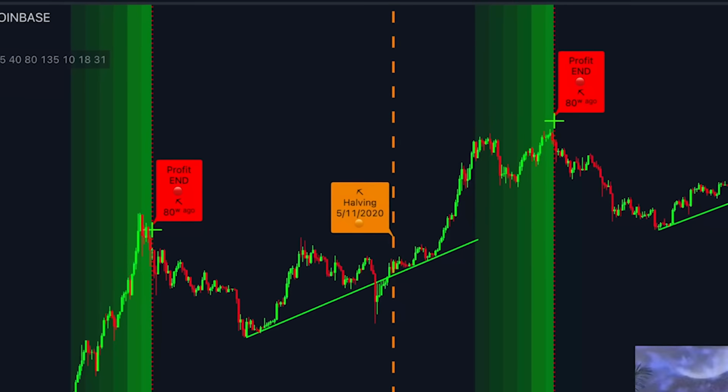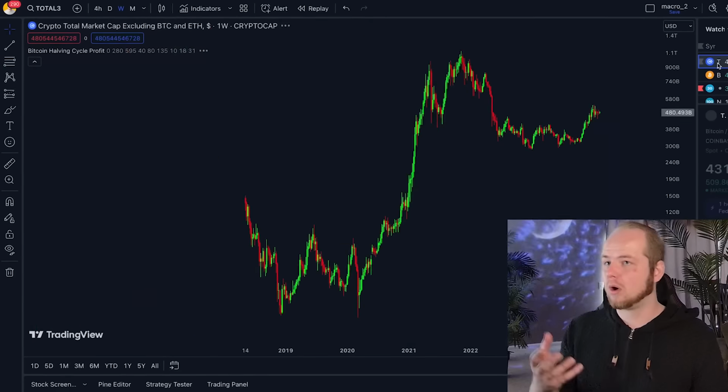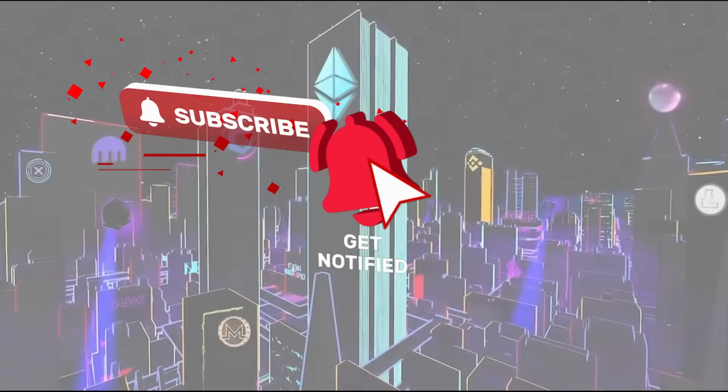This indicator is really one of the most comprehensive ways to look for your profit-taking zones based on the timing of the market, and it works for the altcoins, the total three. It marks the top for most top altcoins, including Ethereum.